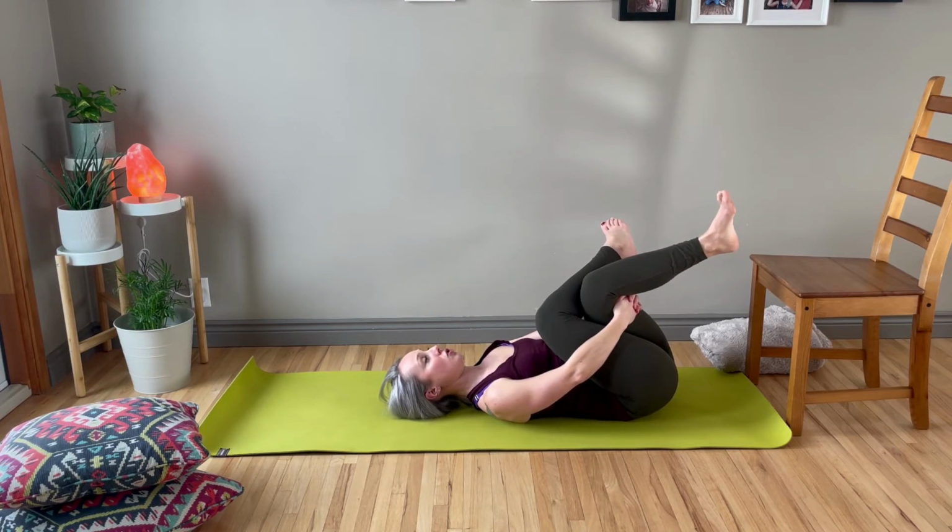Don't push further than your body is at right now. Just stick within the range of motion that your body has. You're not going to get more flexible faster by trying to push through and muscle your way through. You actually have more of a tendency to tighten up and make things tighter than looser. So just know that it's okay wherever you are at.